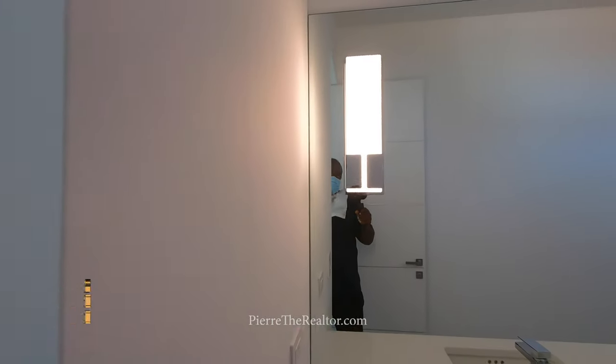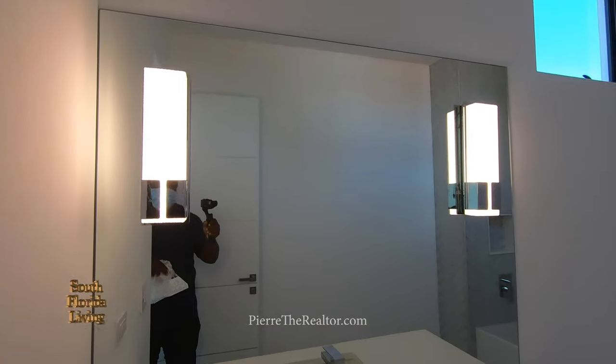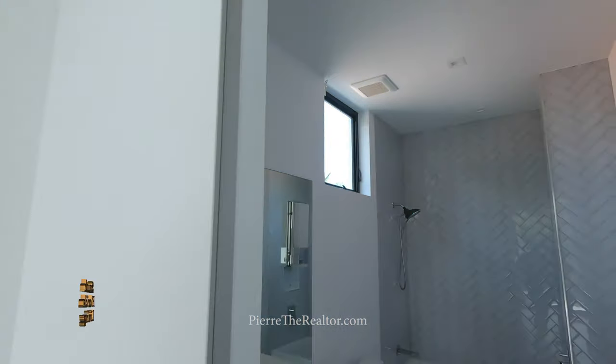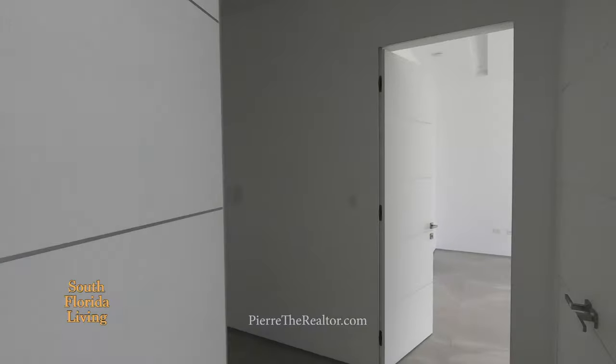Location, location, location. And I'm loving these fixtures in the mirror. In the mirror. Beautiful, man. I see pocket lighting, AC supply line, vent. All right, let's go to the other room over here.